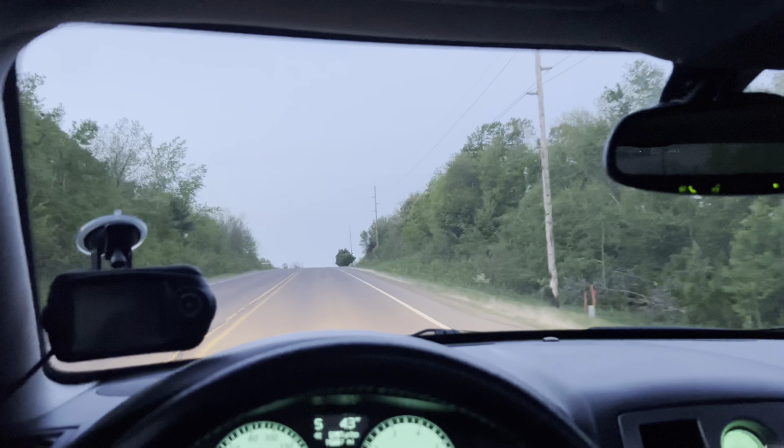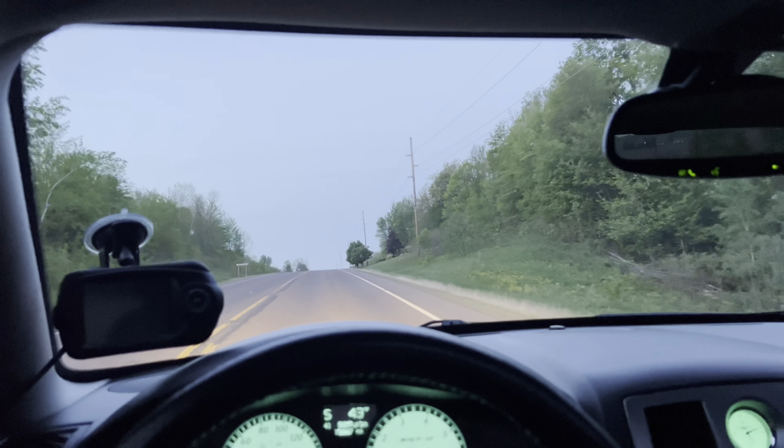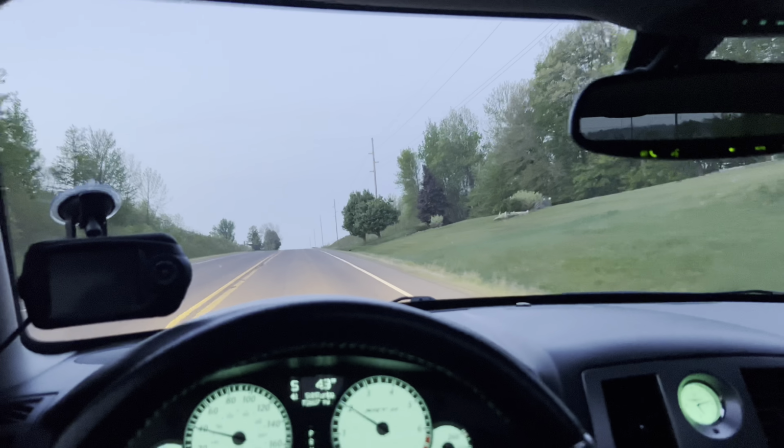I thought I saw a raccoon up here. We don't want to hit that with the SRT, and just do a good look over the car.